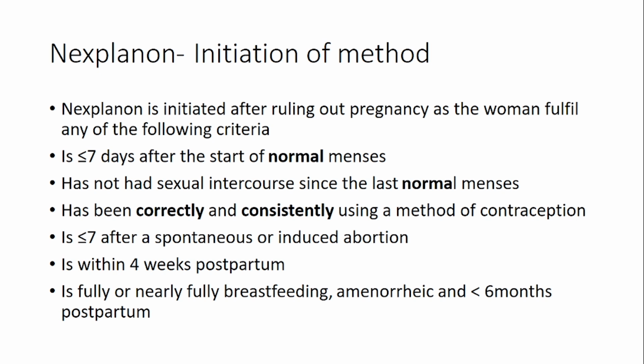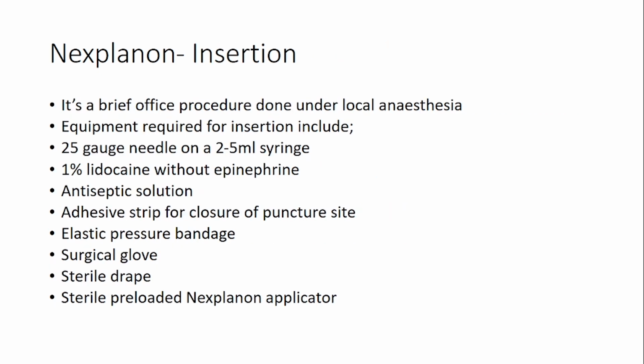However, for a fully or near fully breastfeeding woman who has been amenorrheic and is less than 6 months postpartum, they can initiate Nexplanon without fear of conception. However, if any of these criteria I mentioned is not fulfilled, then abstinence is advised for at least 7 days after insertion, or a backup contraception is advised for 7 days after insertion.